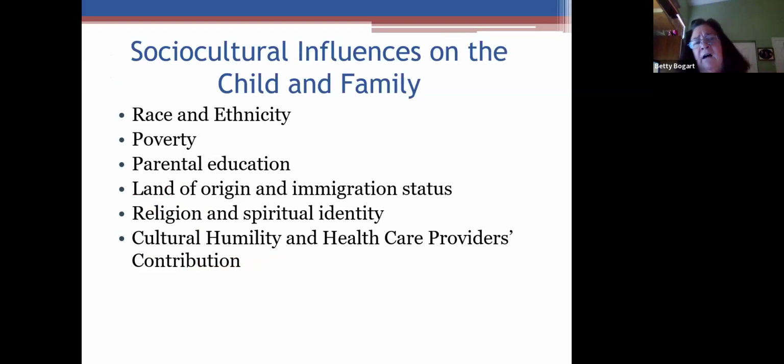We know it has a lot of bearing on the race, ethnicity, the poverty, the education. All of these things are going to play a part. You have to think about them when you're taking care of these children. Just think about their religion. Do they need private time where you need to let them alone? Do they need to do some practices with that child? I've seen so many different things, but just give them the opportunity to be themselves.